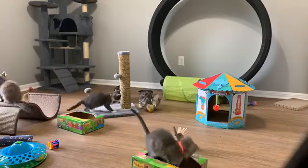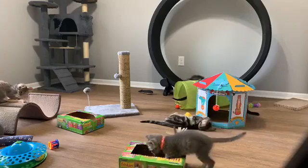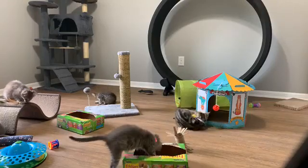But we've just been having a very relaxing weekend so far and just kind of been cleaning and playing and just socializing them and getting them used to some people and getting them ready to find their forever homes.